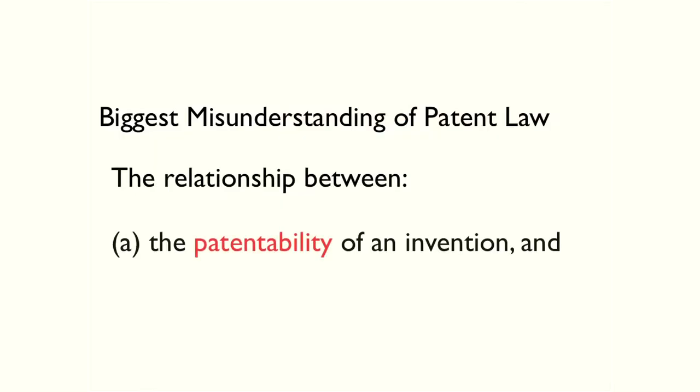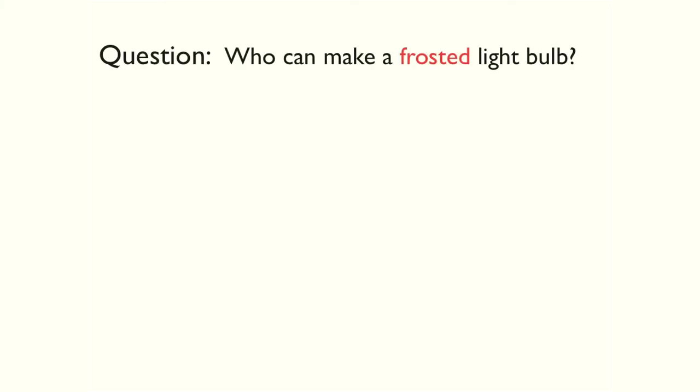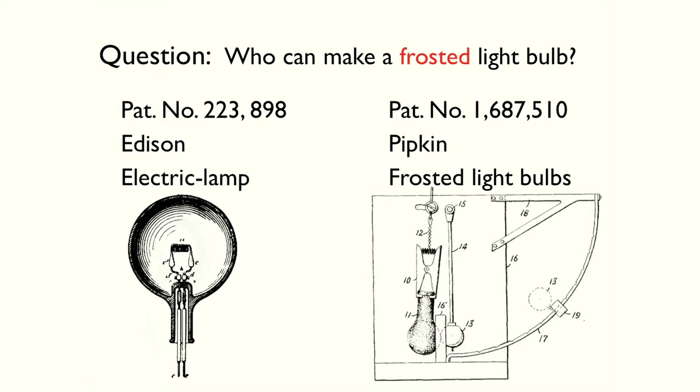The biggest misunderstanding about patent law is that there's actually some kind of relationship between the patentability of an invention and whether or not that particular product is actually going to infringe someone else's patent. It's one of my favorite examples. So we have here on the left Edison's light bulb. Edison, one of America's greatest inventors. The electric lamp, one of the greatest inventions of all time. On the right we have something that was an improvement upon the electric light bulb. Pipkin, who you may or may not have heard of, came up with the concept of making a frosted light bulb. Every single light bulb in this room is frosted. It was kind of a big deal.